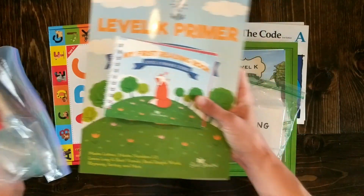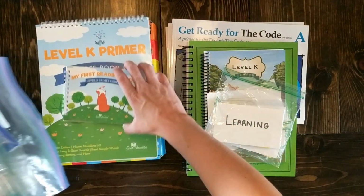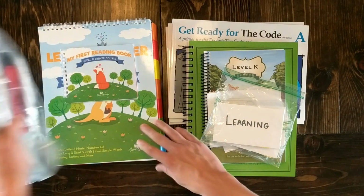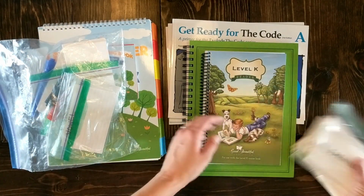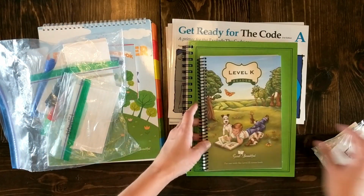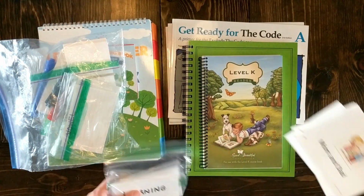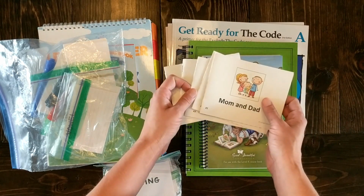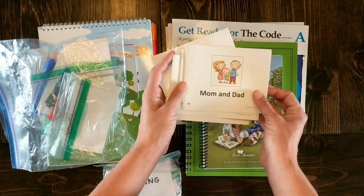So I'm not going to go into too much detail about that since this is just a look at the curriculums I'm using. But I'm going to finish the Level K primer, and then we're going to move into the Level K, which comes with a course book and a reader, along with little mini books, which I've only gotten through 5 of assembling. You do have to assemble these yourself. So just a heads up about that.